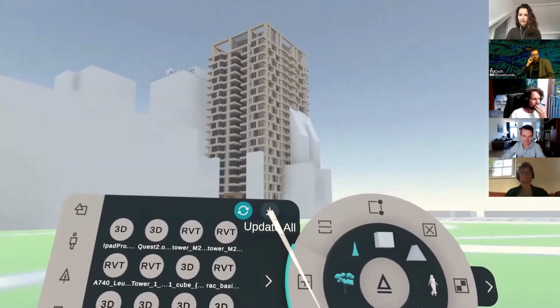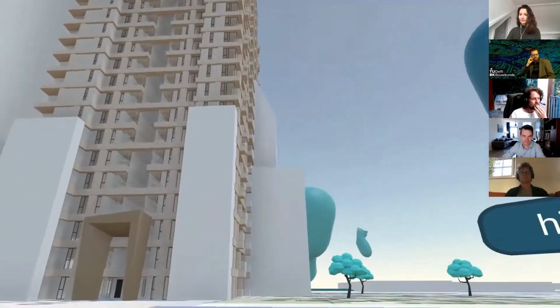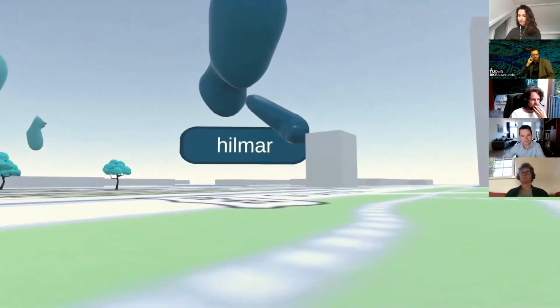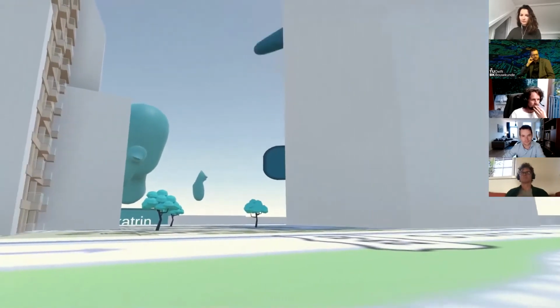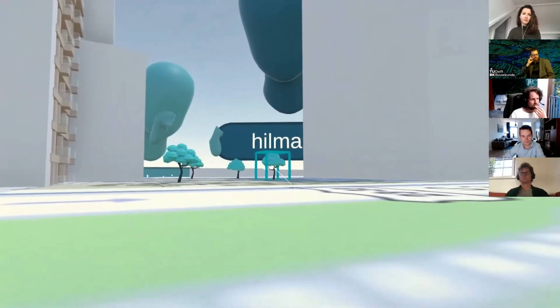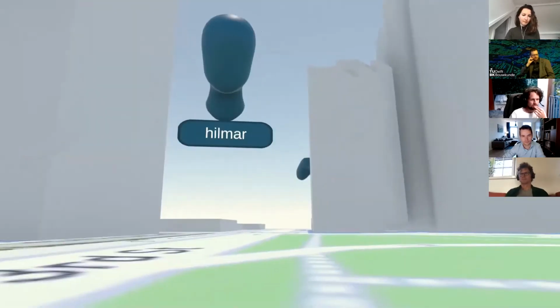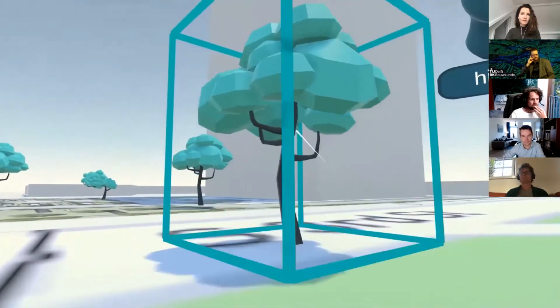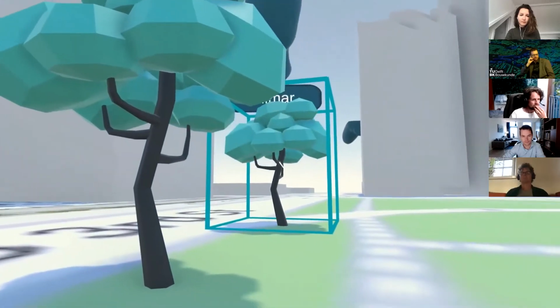I see there's a new Revit model available. Let's update all the models in the scene to their latest version. We're now outside again, where I can experience the design at human scale, while Hilmar is creating a new tower. I can also move things around by simply pointing at them.